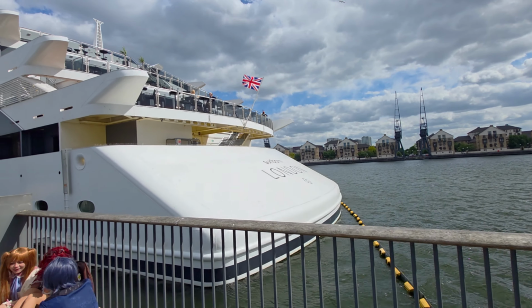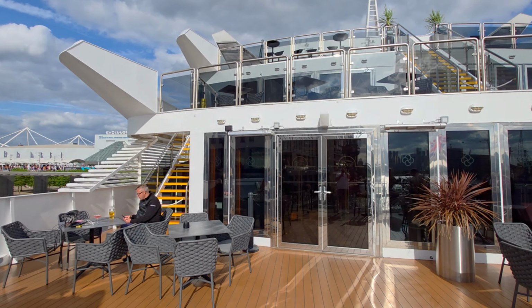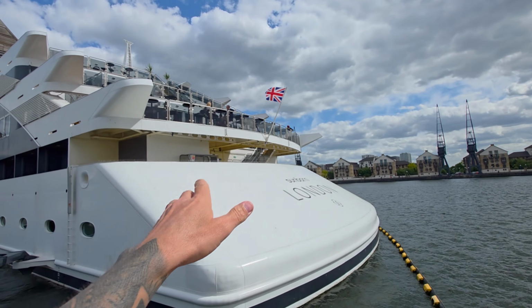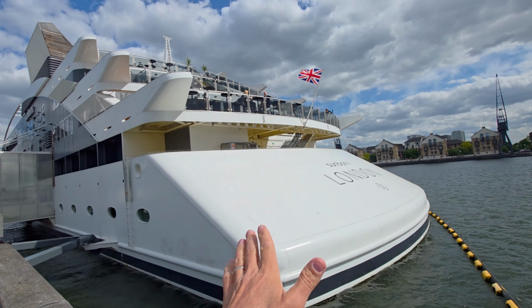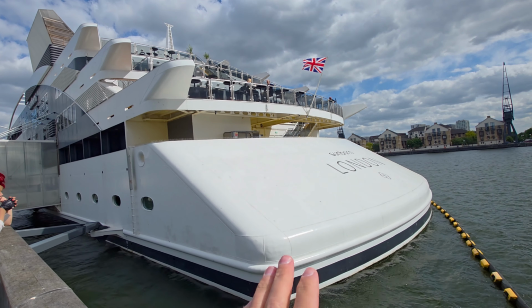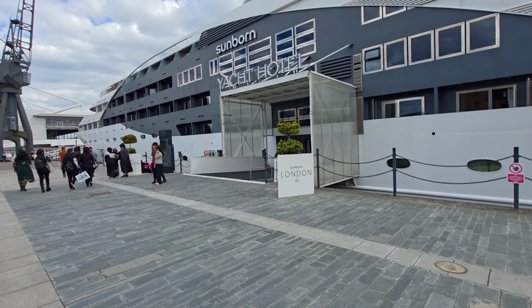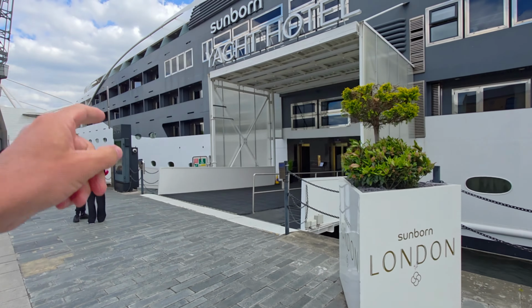So later on we will be checking out the rear of the boat and maybe just grab a glass of champagne there and enjoy the views of the Thames while watching the sun go down. There's also a nice restaurant called Land's End Restaurant. I haven't booked that because I didn't really want to sit in a restaurant on my own eating food, so I think I'll just grab a burger and a drink from the bar. Right, come on, let's go and check in and have a look what this room looks like, and let's have an adventure around this massive yacht and see what things we can find.